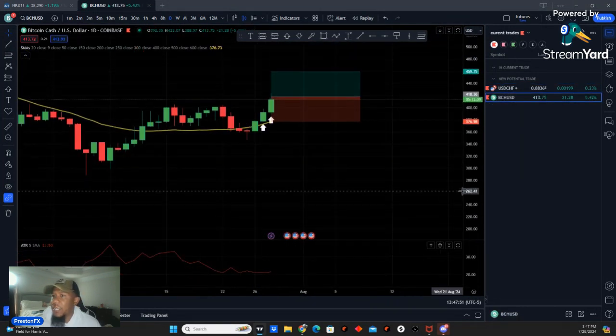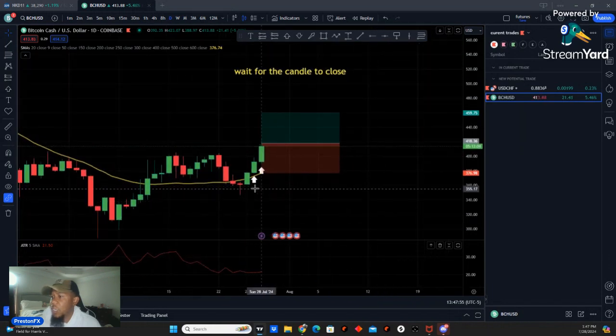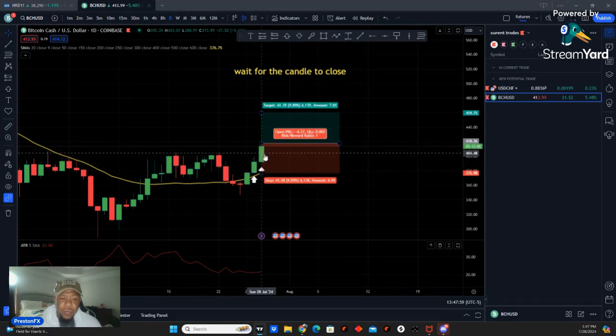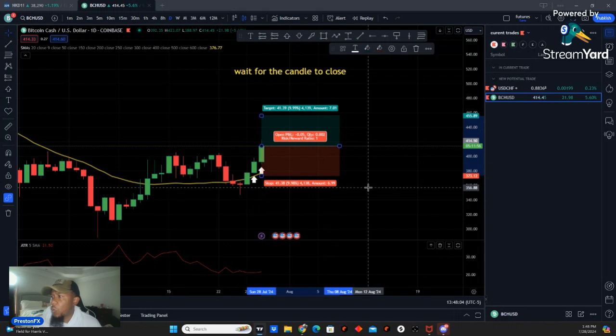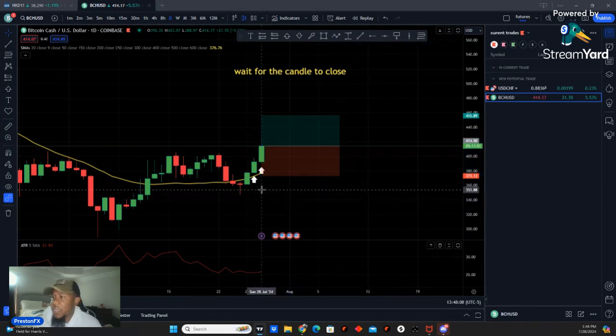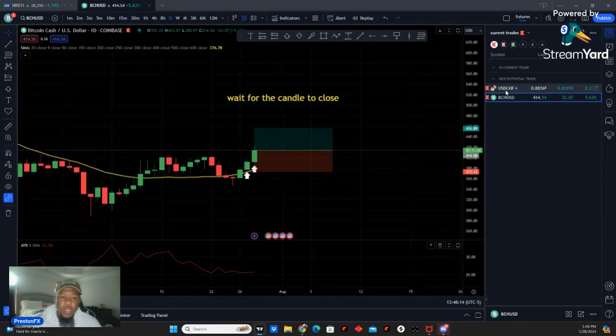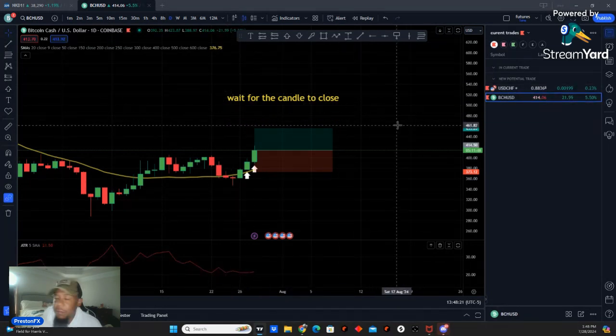Now, if you look at Bitcoin Cash versus the US dollar, in about 5 hours, this thing is going to close. And then this is my two candle lows for my buy. So what I'm going to do is I'm just going to wait 5 hours, which is about 6 o'clock. I'm going to see where this goes. And then I'm going to go one for one. So these are the only two right now that I have in mind for this week going into the end of the month.